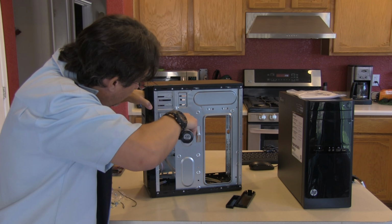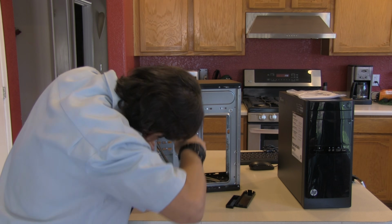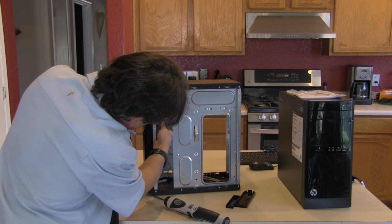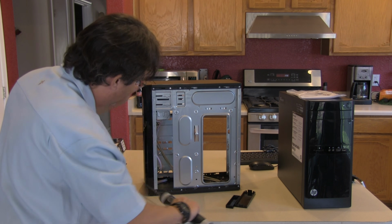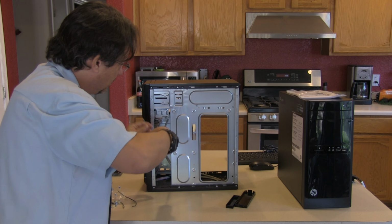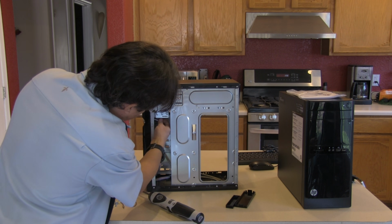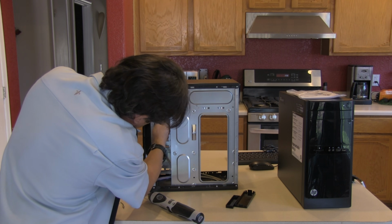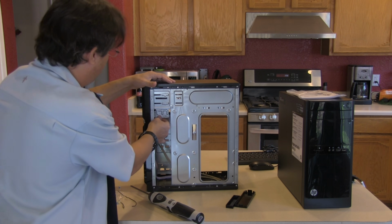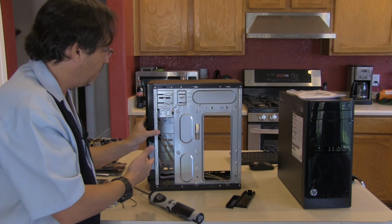So all I'm doing at this point is just putting these two screws in. I want to make sure I don't have any wires trapped, because I'm looking right here and I see a wire trapped right under there. So I'm going to take that screw back out, because I just noticed that the front case umbilicals have gotten caught underneath this lip that holds the optional 3.5-inch device in, which in this case is our memory card reader.